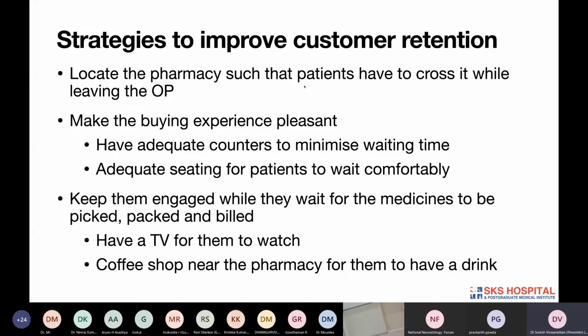There are some strategies, there are many, and these are just some of them. Locate the outpatient pharmacy such that patients have to cross the pharmacy while leaving your hospital, while leaving the OP. Make it convenient. If you have a large OP block, have multiple pharmacies wherein patients can go to whichever's closer to them. Make the buying experience pleasant enough. No one wants to spend any more time in the hospital, and if you can minimize the time spent at the pharmacy, they're more likely to buy from you.